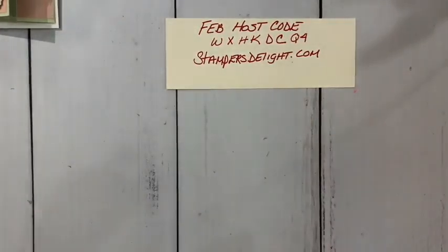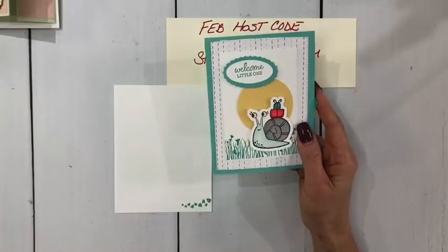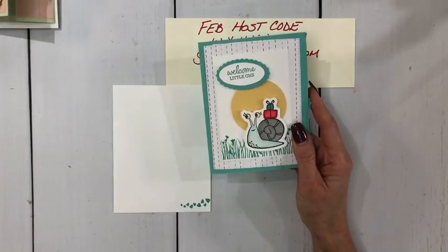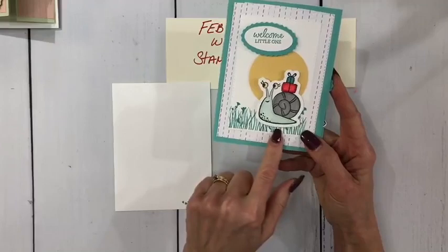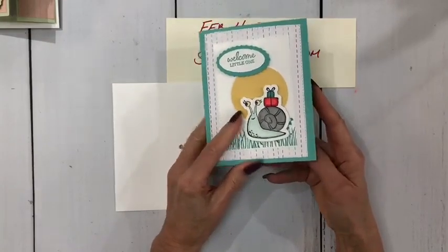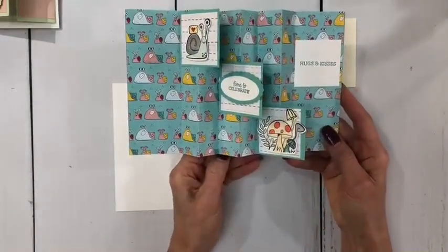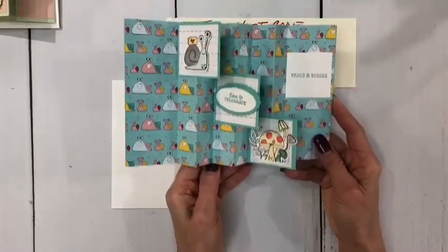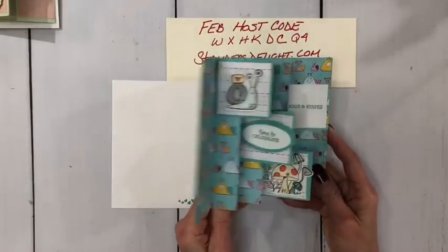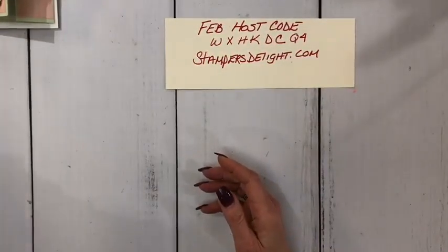Then I took our snail mail stamp set and I did it as a baby card using the snail mail and the oval bundle for the welcome little one. And there's those field of flowers again. And then, because I just think this looks like a cute baby card or birthday card. And when you open it up, it's like that. Now, there will be still shots on my blog and on Facebook later. Okay? So there's another little card. You need that set. Yeah, these sets are great. So that's the second one that I had for you.